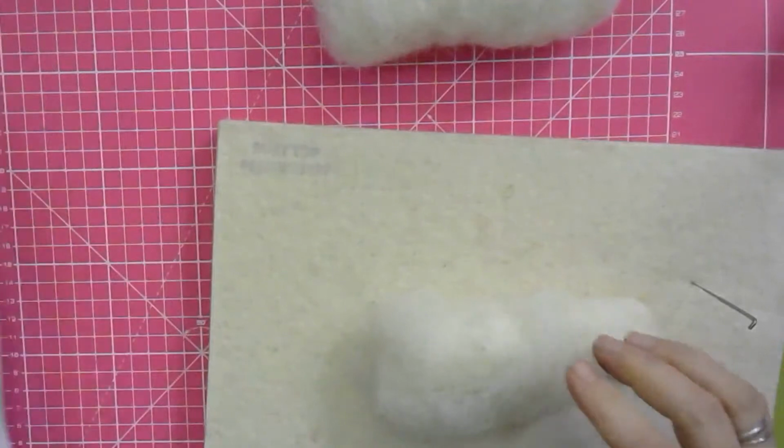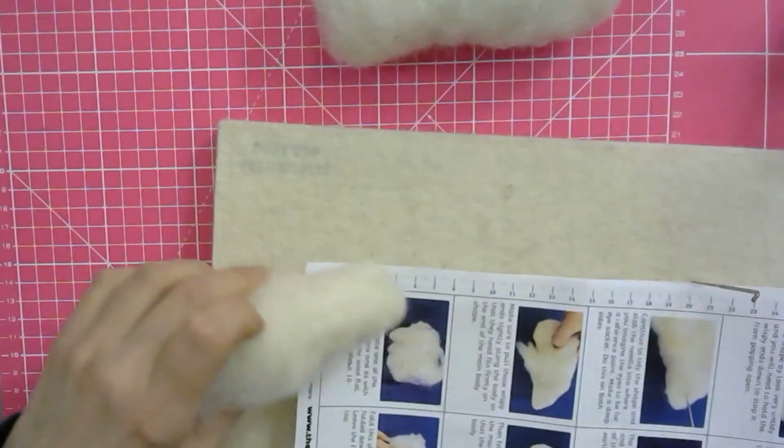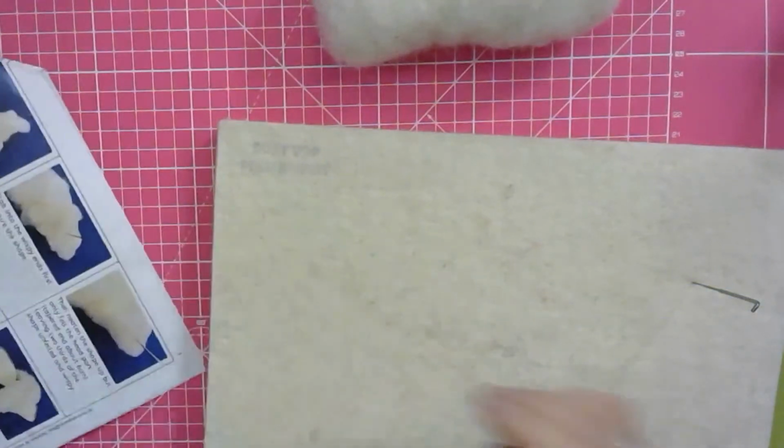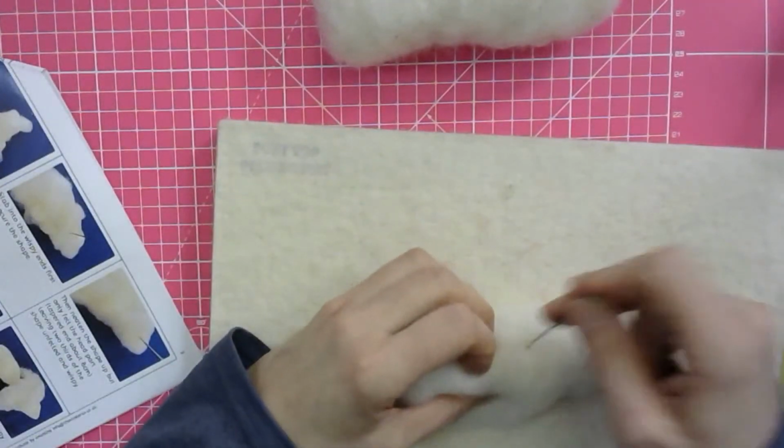So remember, you've got your tape measure here on the left side of our instructions. So get an idea for where that is, about here. I'm going to keep my thumb there so I know what my head is.